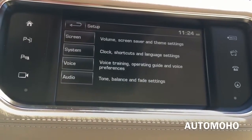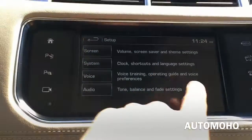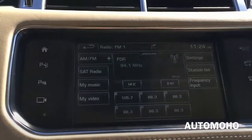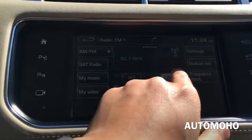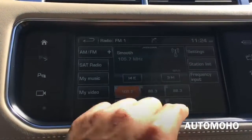And let's go into setup. Inside setup, you have the screen, system, voice, audio. Now talking about radio, I want to hit the audio button real quick so I can show you how the sound system sounds over the phone. But keep in mind that the sound over the phone doesn't do any justice. Let me find a good station so you can have something good to listen to.